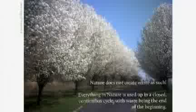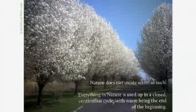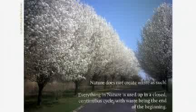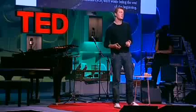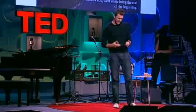Okay, so nature doesn't create waste as such. Everything in nature is used up in a closed, continuous cycle, with waste being the end of the beginning. And that's kind of been something that's been nurturing me for some time, and it's an important statement to understand. If we don't stand up and make a difference and think about sustainable food, think about the sustainable nature of it, then we may fail. But I wanted to get up and show you that we can do it if we're more responsible. Environmentally conscious businesses are doable. They're here. You can see I've done 3 so far. I've got a few more to go.